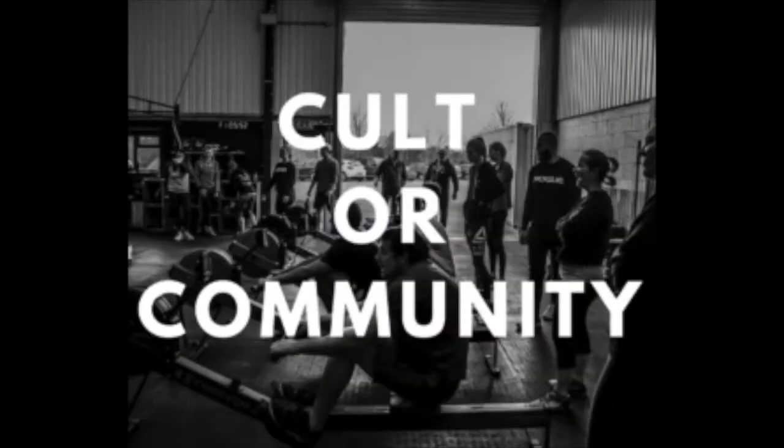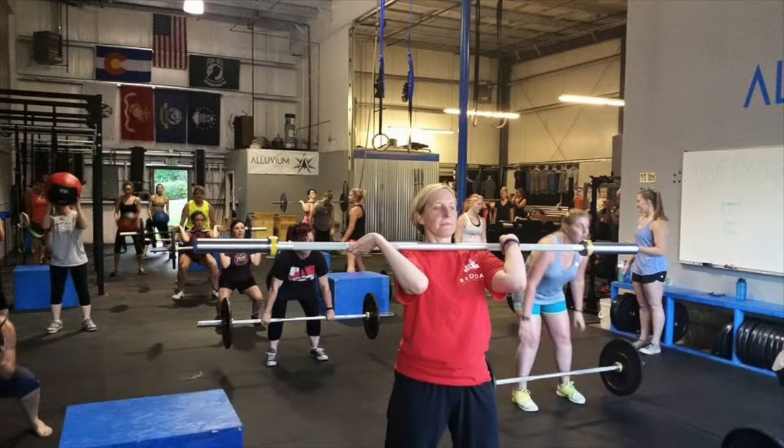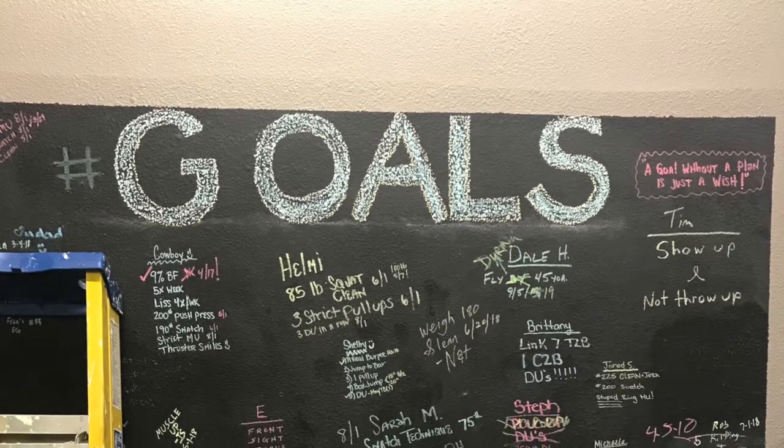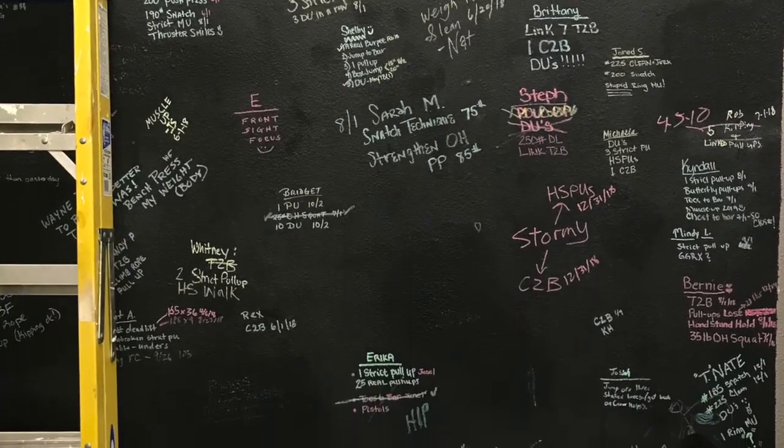CrossFit has a bad reputation for being cult-like, and in any cult, there's a strong sense of community, so I decided that I wanted to explore this for myself. CrossFit gyms are otherwise known as boxes because they're typically set up in a warehouse setting with only the necessary equipment. This is a picture of my field site. Additionally, this is one of the walls inside of the facility that has a lot of goals people have written down for themselves. I thought that was really cool.